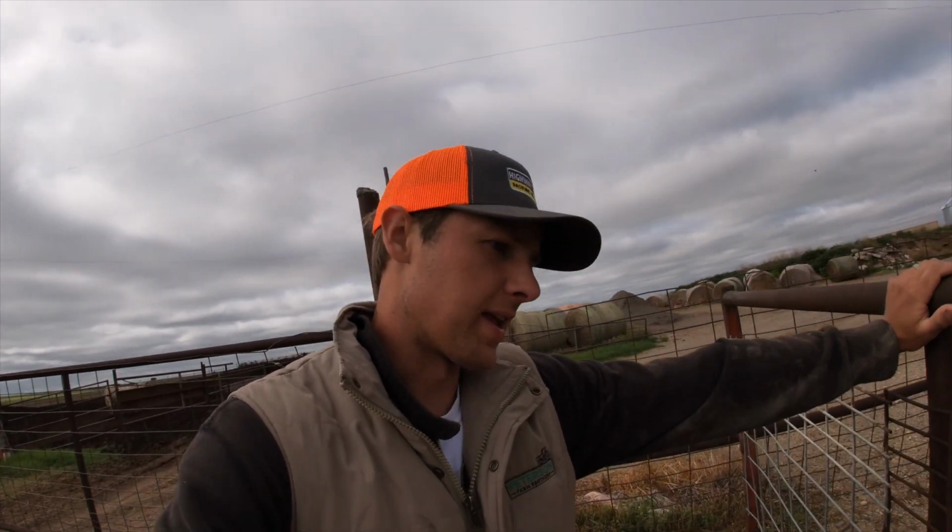All right, there's one steer in pen 8A that I want to go take a closer look at. So I'm gonna get these gates ready just in case I need to take him from the pen.